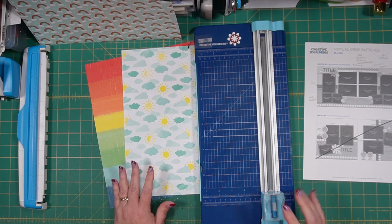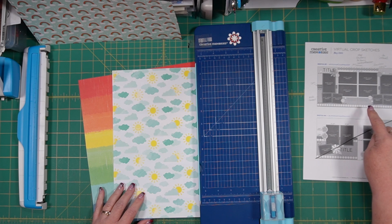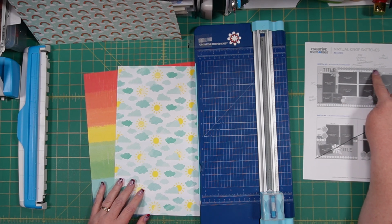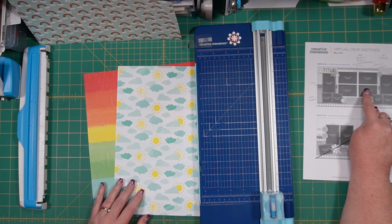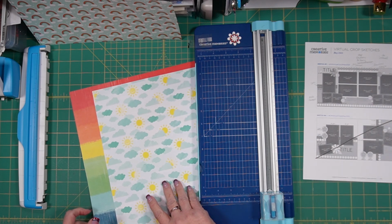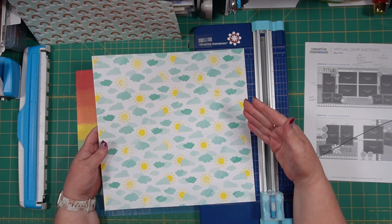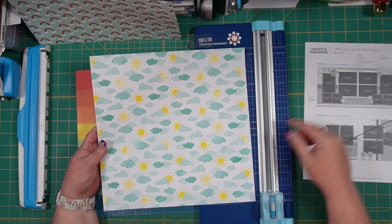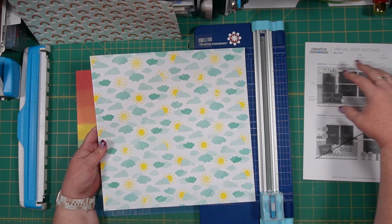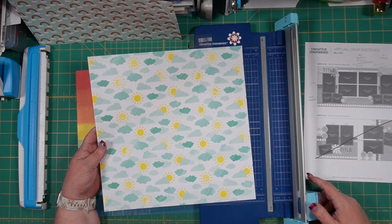I'm just going to set them up there to get them out of the way. Now the next section that I'm going to cut is this center section, and that's going to be 2 pieces that are 6 by 9. Those are going to be this paper with the sun and the clouds. Again, this is directional, so we want to make sure that the paper is reflecting that, so that the 9 by 12 and the clouds and the suns all stay going the right direction.